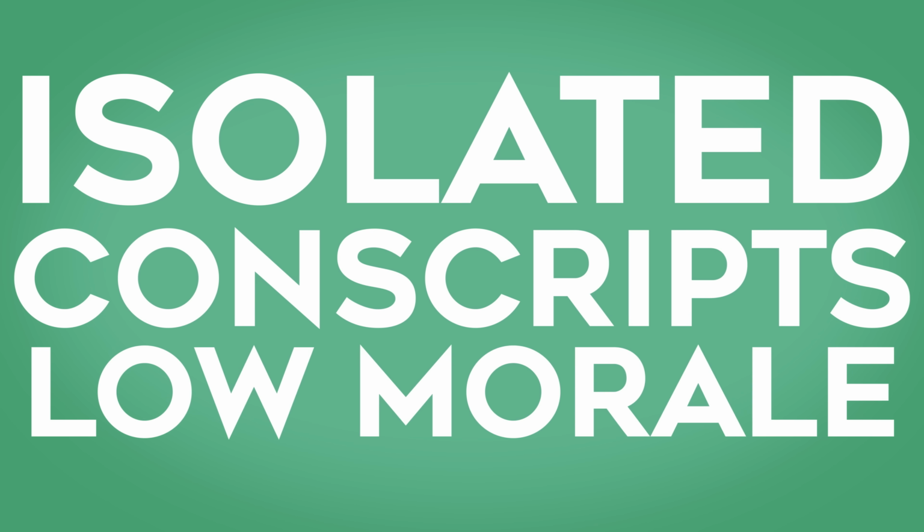Now, the Libyan military far outclassed the poorly equipped Chadian militias. Libya was stocked with old Soviet aircraft, armour and artillery, and held control over the admittedly few strategic garrisons in the Chadian Sahara. However, by 1987, the Libyans had lost the support of the local rebels, and so despite their resources, the Libyan defence consisted of isolated conscripts with low morale.